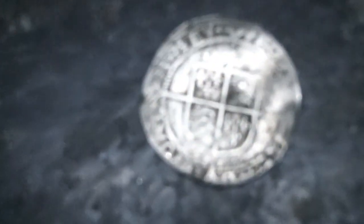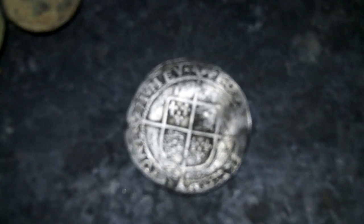And then we've got a Lizzy sixpence. It is a Lizzy. Wasn't sure, but it's just the way it's worn. But you can make out her face if it focuses enough. And then the other side, it's 1570. I'm not sure if it's an 8 or a 2, but yeah, 1570s. Silver hammered sixpence. So you're happy.